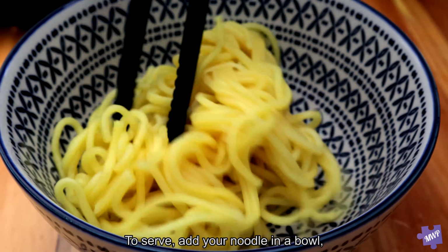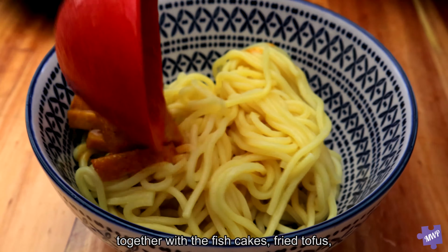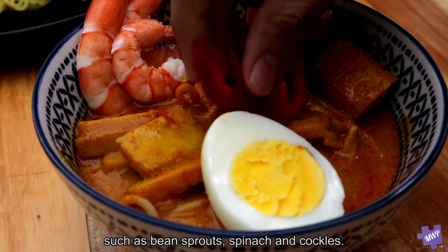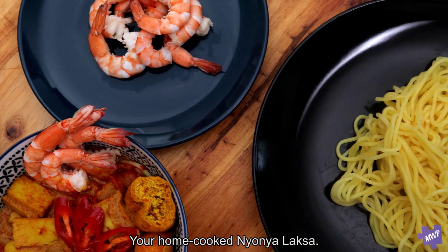To serve, add your noodles in a bowl together with the fish cakes, fried tofu, prawns, and hard-boiled eggs. You can also use other condiments such as bean sprouts, spinach, and cockles. There you go, your home-cooked Nyonya Laksa.